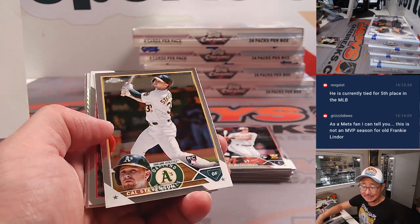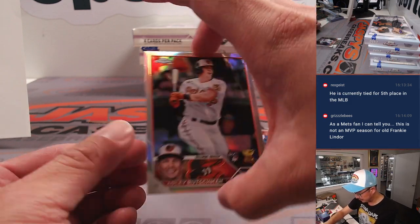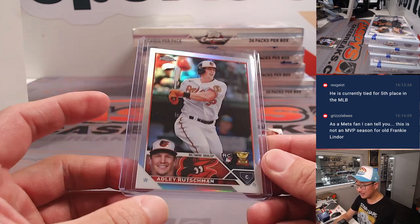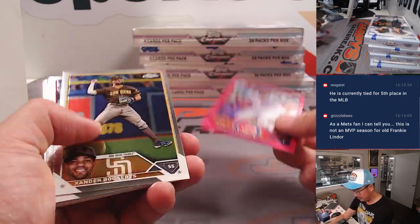As a Mets fan, I can tell you, it is not an MVP season for old Francisco Lindor. His WAR is the same as Ha-Seong Kim, 4.5, according to Fangraphs. Here's Adley Rutschman refractor, Aaron. Nice. But yeah, both of those players, good seasons, but not quite MVP material.